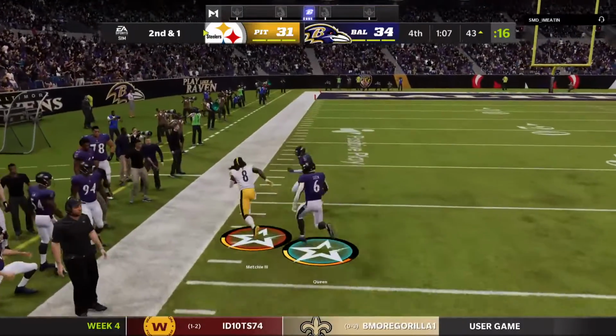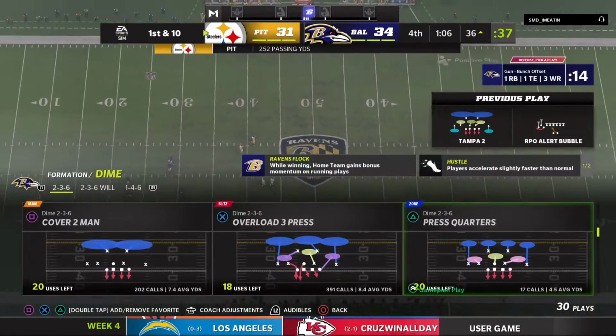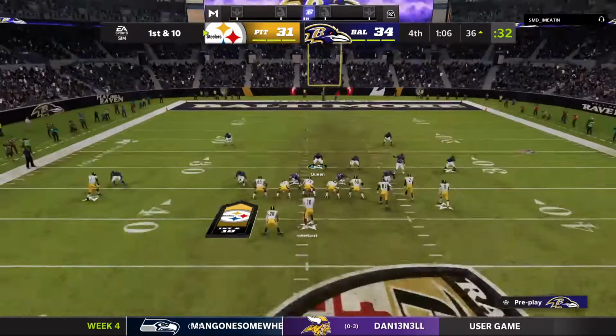Throwing quickly, and Herbert completes it. And he'll go out of bounds after taking it a little further down inside the 40. Well, they got the yardage they needed there, picked up the first down, got out of bounds. How about the urgency that they have, as well as they understand where they are on the field?